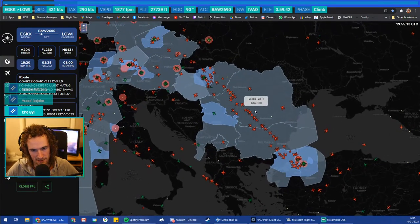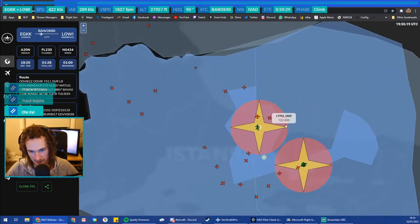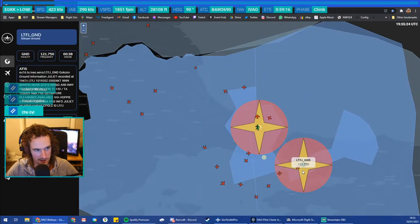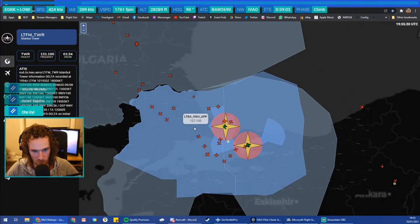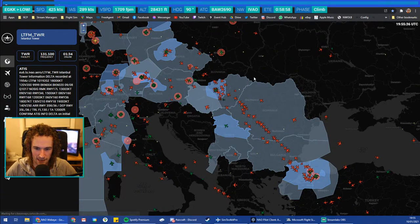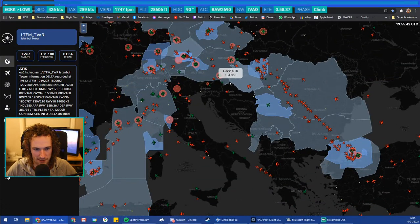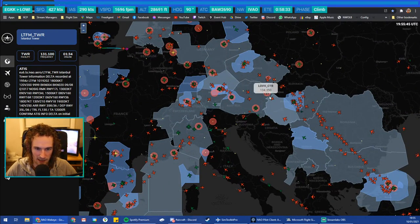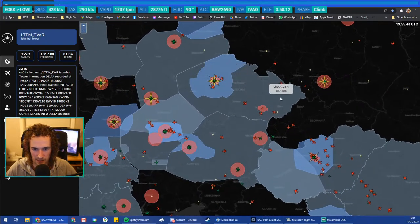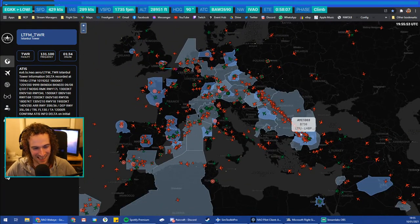Wow, holy crap, look at all these aircraft going from Turkey, by the looks of things. Yeah, going from Istanbul. And I'm not sure what this one is. Goxen. I probably pronounced that very wrong. I think there's an event on today between Turkey and Bulgaria and what country is this? Oh, it's Hungary, isn't it? So yeah, Hungary, Turkey, and I think Czechia as well. Yeah, right here. Nice. Very cool. Look at that big queue of planes.